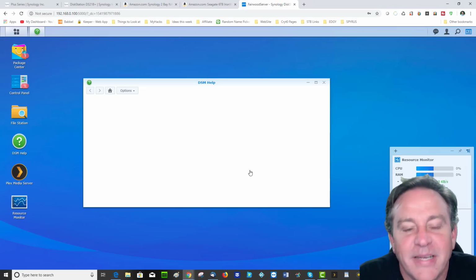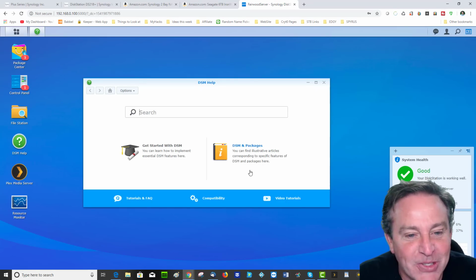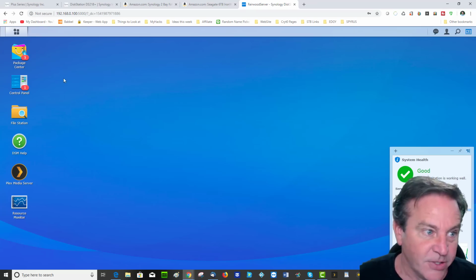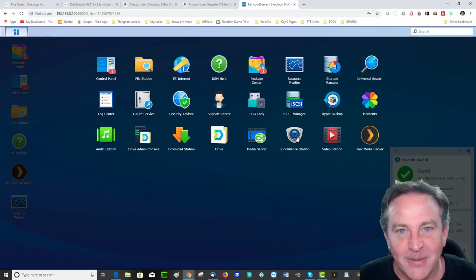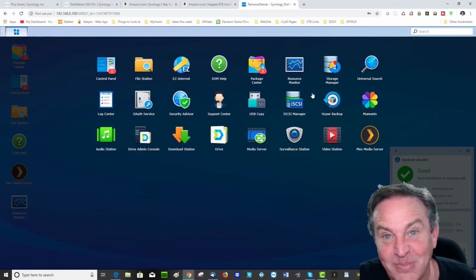All I do is click on it, and now I'm at the DSM, or Disk Station Manager. The Disk Station Manager allows me to look at the health of my drive. That's good. But I also can see all the things I have running on the edge. The resource monitors. Here's my PLEX server. I've installed this one. It's called Surveillance Station.